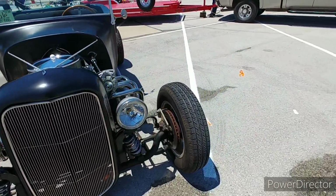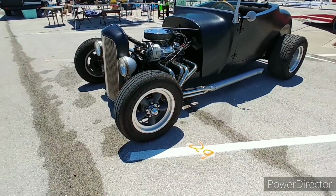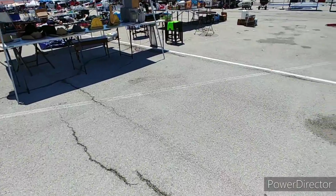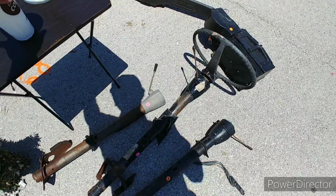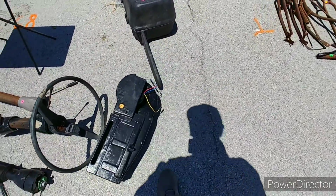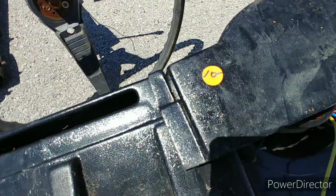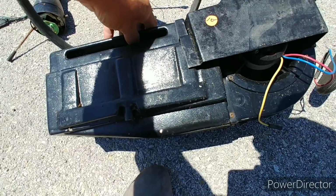He's getting ready to load it up. Like I said, I got here kind of late, so. See the price? $10 they want for this.